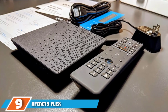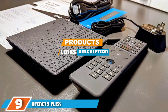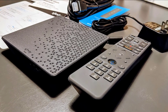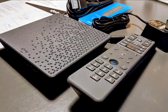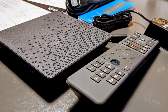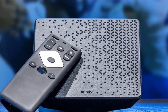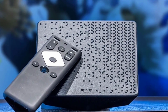Next at number 9 we have Xfinity Flex. Free for Xfinity Internet customers, the Flex is a very cheap way to get access to streaming services such as Amazon Prime Video and Netflix. Plus, the Flex lets you monitor and control other devices connected to your home network. However, the Flex has far fewer services than other streaming devices. There is no Disney Plus, nor is there Spotify, to name a few, which limits its usefulness.